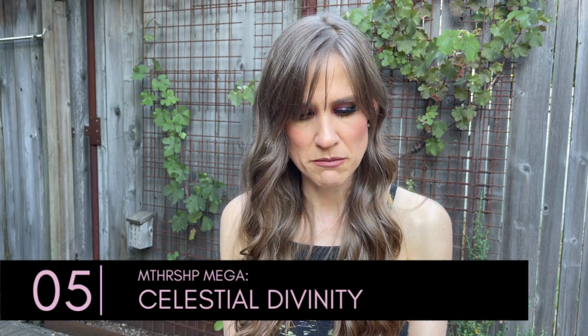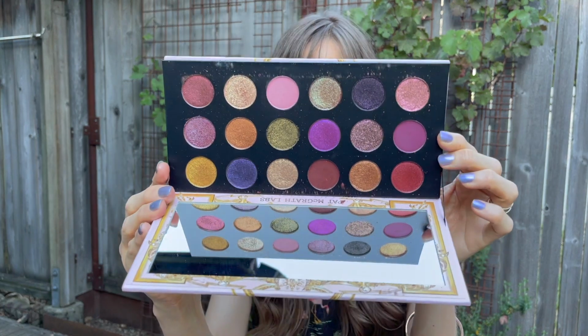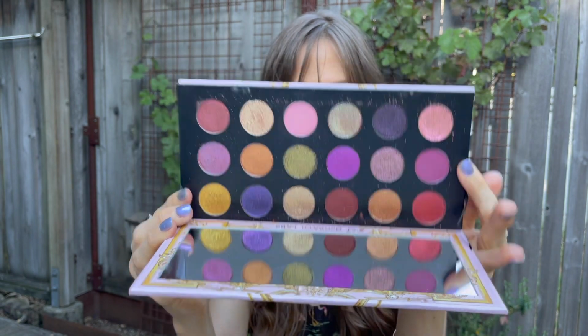In position number 5, I actually have one that I don't think is available anymore, but I do recommend it if you ever find it, especially it's a little bit less money for the amount of shades that you get. And it does have a couple of, I don't know if they're multichromes, they're definitely duochromes, and I'll show you those, but this is the Celestial Divinity Mothership Mega, and instead of 10 pans you get 18 pans. And if you want to play with color, this one's amazing. Like I said, I'm not sure if you can get this, so maybe it's a little cruel of me to mention it, but there are some really pretty guys in here.